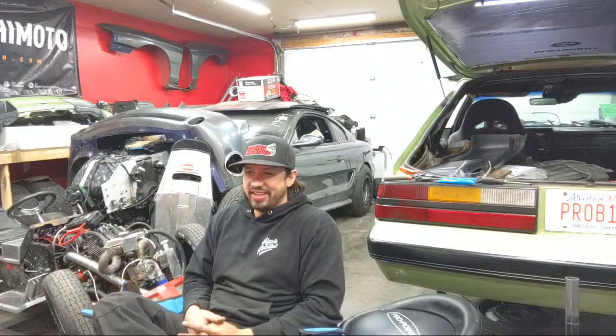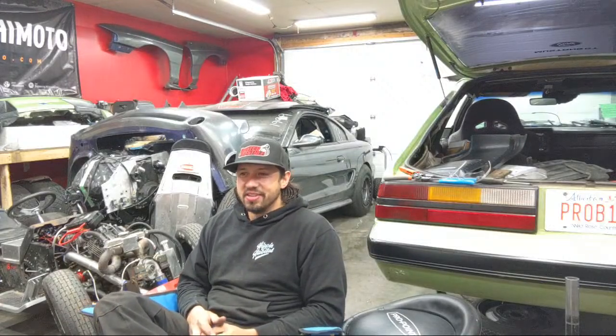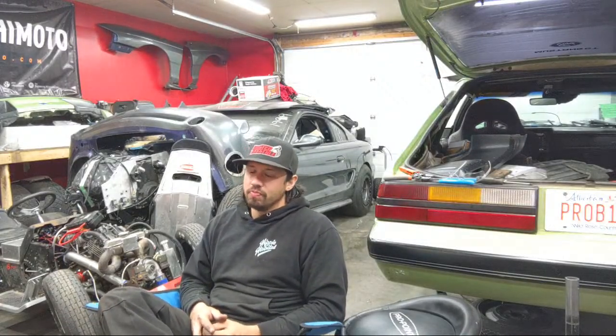Flux core MIG, fuck it. No. Honestly, as much as MIG is convenient, I like using the TIG welder because it comes out like 5 times better.